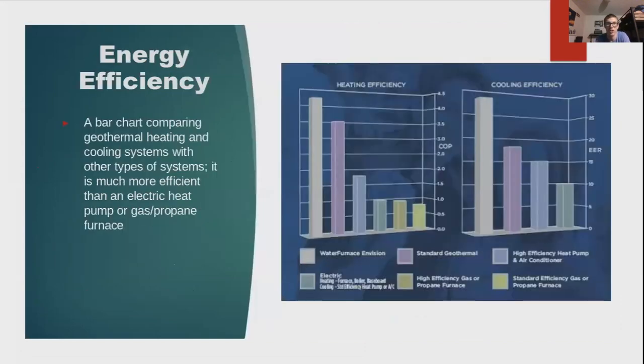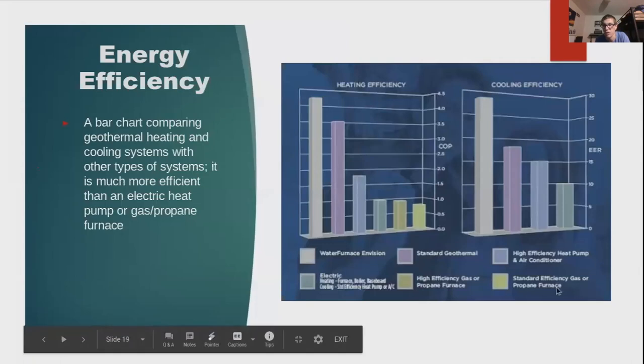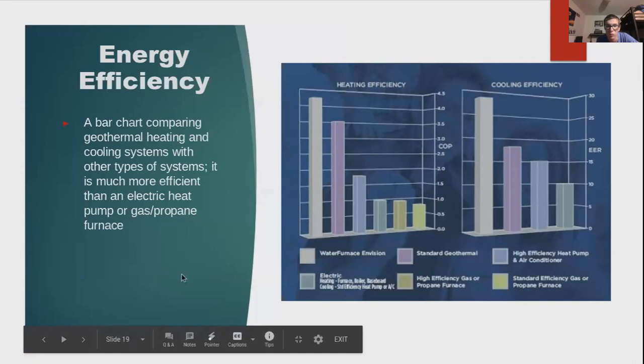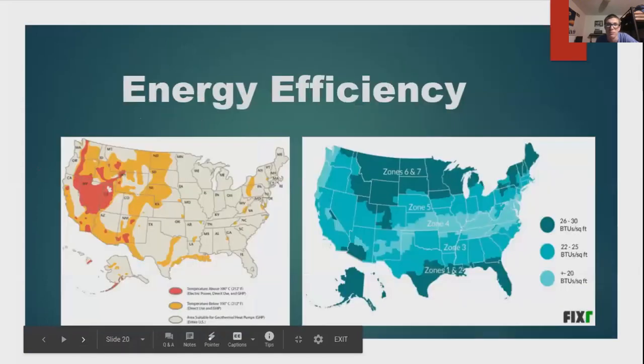Yeah, another bar chart that compares it to other types like standard efficiency gas or propane, high efficiency gas. Like, see how inefficient they can be for heating, especially compared to geothermal. It is one of the most efficient, only after a water furnace invention, which I'm not too familiar with. So if anybody else knows how it works, it looks interesting.